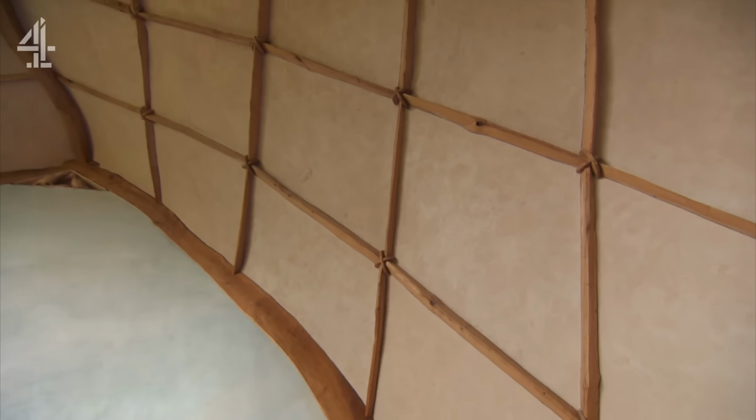Oh my goodness. It's brilliant, what a solution. I tell you, this place is so well thought out. It's really compact. It's not so much like being on a boat, it's more like being on a space shuttle.